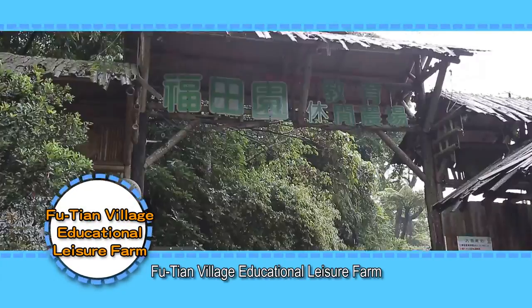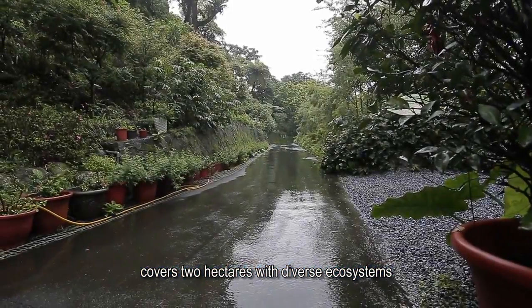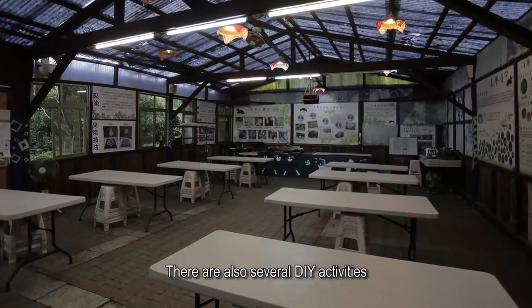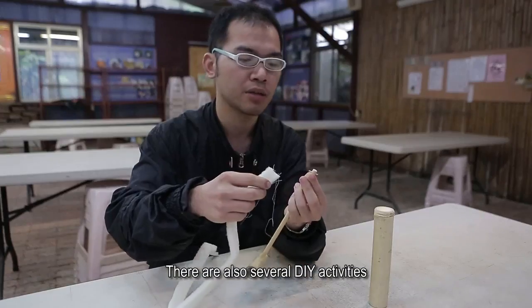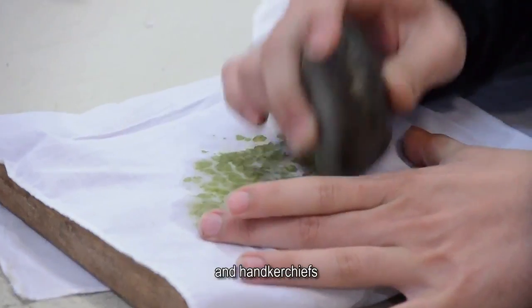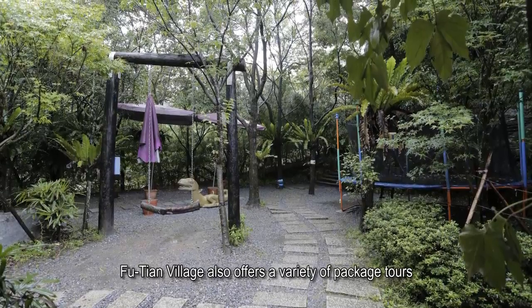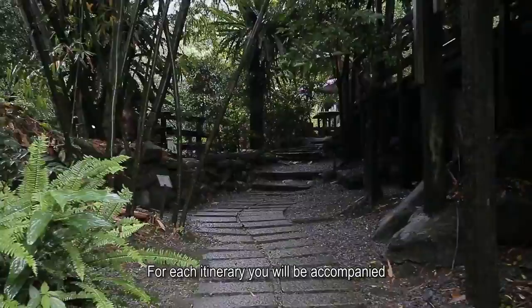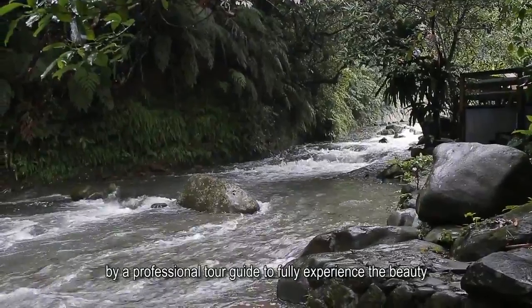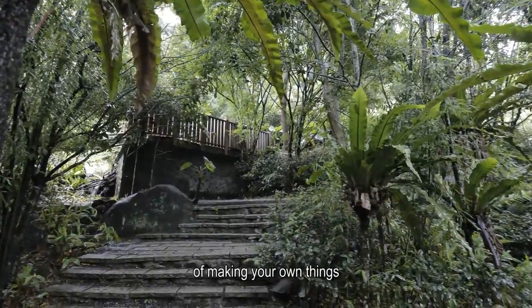Futian Village Educational Leisure Farm covers 2 hectares with diverse ecosystems. Along the main trail, you can see many types of plants. There are also several DIY activities, such as making bamboo water guns and handkerchiefs. Futian Village also offers a variety of package tours. For each itinerary, you will be accompanied by a professional tour guide to fully experience the beauty and diversity of Futian, as well as enjoy the fun of making your own things.